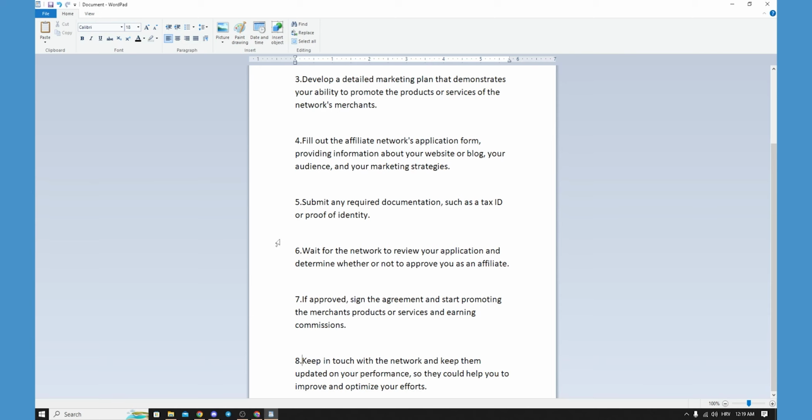The sixth one, wait for the network to review your application and determine whether or not to approve you as an affiliate. They will look at your sites, your blogs, your websites, and the things that you are affiliating, and they will review it. If everything is fine, you will be accepted, and you will have your account, and you will be an affiliate. So, the seventh, if approved, sign the agreement and start promoting the merchant's products or service and earning commissions. If you follow all the basic steps and everything is fine, you will be approved and you can start affiliating and making money.